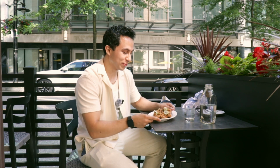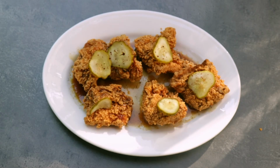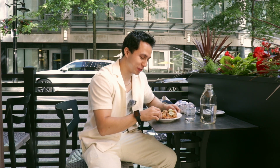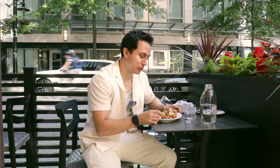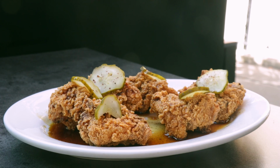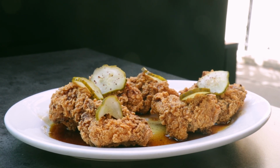So this is the special, apparently, the buttermilk fried chicken. I feel like it's hard to miss a fried chicken. But what's nice about this one specifically is it has like a maple syrup sauce that has like some charriness to it. The pickles on top, like any fried chicken, just add acidity. The crunch is not like a panko type of crunch. It's like a nice in between too crunchy and not crunchy.